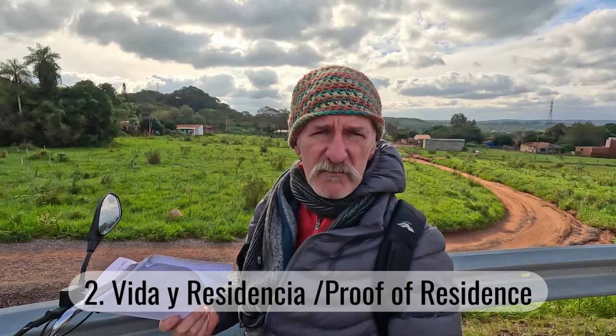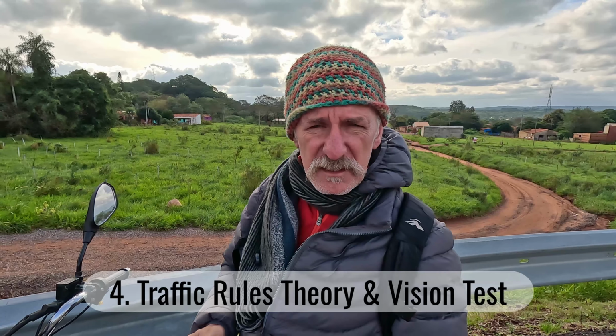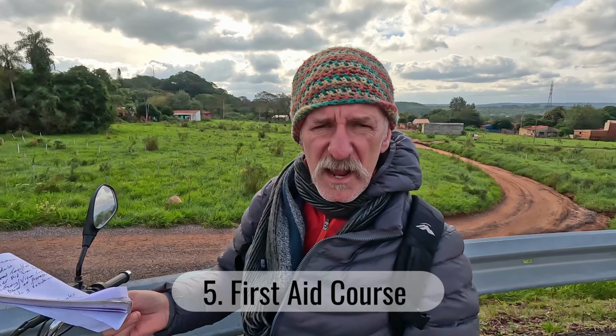For me, I had to get proof of residence, my vida y residencia. That was just going to the police station, getting a form, getting a couple of people that I know to verify my address, and I was good to go. I had to do a blood test, a theory and vision test at the local driving school, and then I had to do a first aid course with the Bombero here, which is their local firefighting service. And that was really cool. I think it's a good idea that everyone's got a basic understanding of first aid.